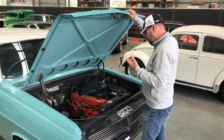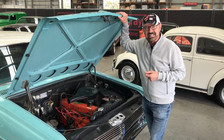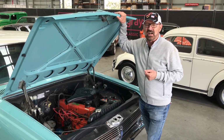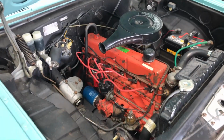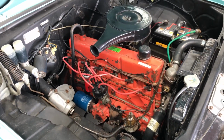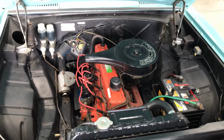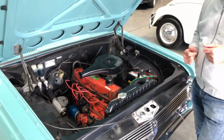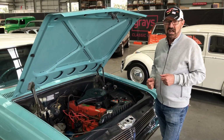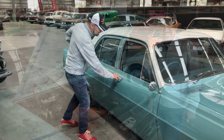So they came out with a 179 6-cylinder engine, and this has been upgraded to 186, which is the same size as the HR had. It's standard, as you can see, single carburetor, normal single exhaust. It hasn't been hot rodded, which is the case with a lot of old cars now. So, 1965 HD 3-speed manual Holden Special. So pretty unique nowadays.